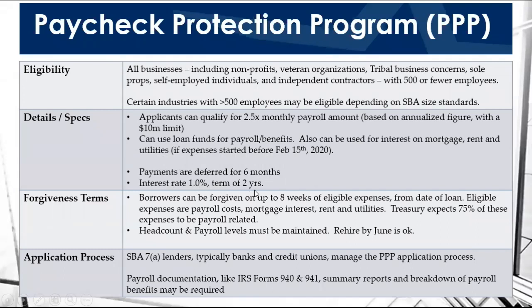Interest rate is 1%. It's a term of 2 years, so it's a short term. However, as long as it's used for these particular items, then it is forgivable. Borrowers can be forgiven on up to 8 weeks of eligible expenses from the date of the loan. So again, those are the eligible expenses: payroll, mortgage, rent, utilities. Roughly 75% of the program is expected to be payroll related.